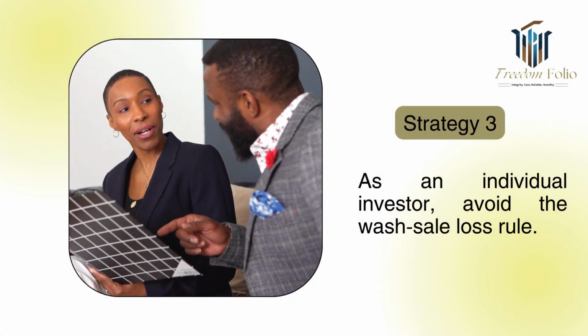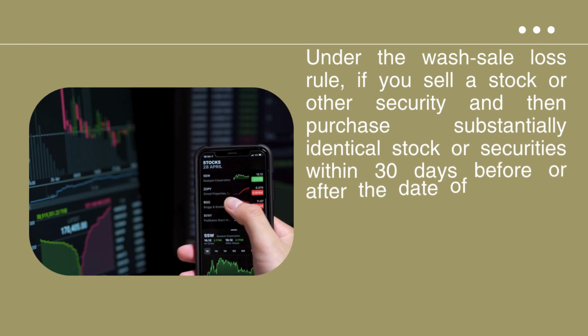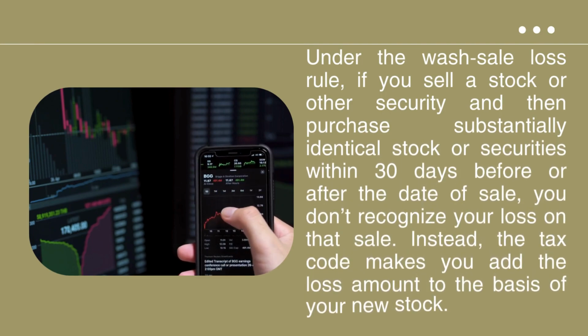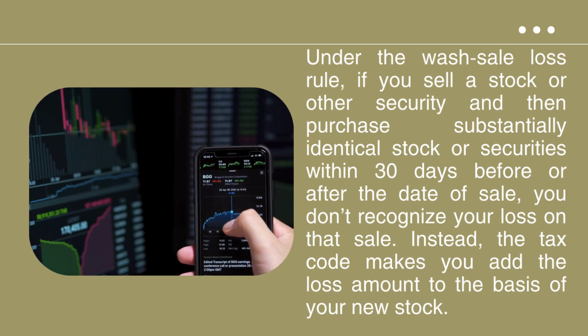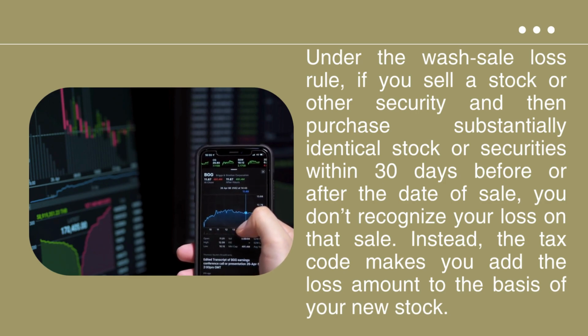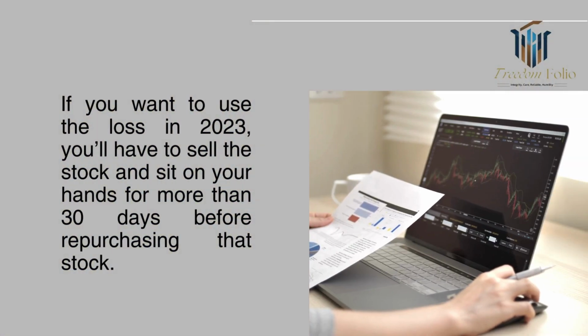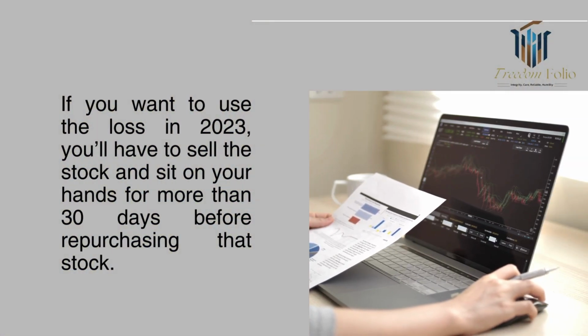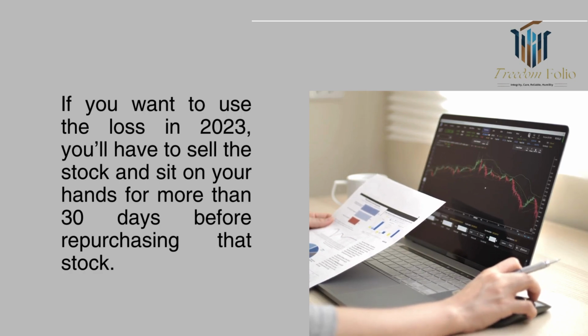Strategy 3. As an individual investor, avoid the wash sale loss rule. Under the wash sale loss rule, if you sell a stock or other security and then purchase substantially identical stock or securities within 30 days before or after the date of sale, you don't recognize your loss on that sale. Instead, the tax code makes you add the loss amount to the basis of your new stock. If you want to use the loss in 2023, you'll have to sell the stock and sit on your hands for more than 30 days before repurchasing that stock.